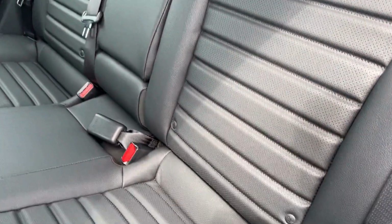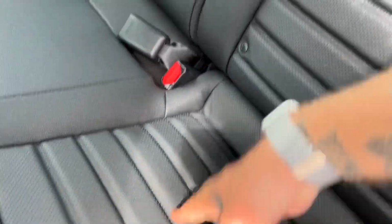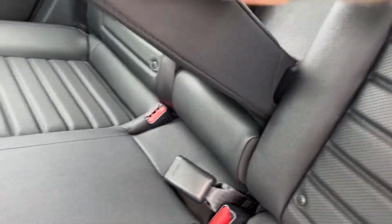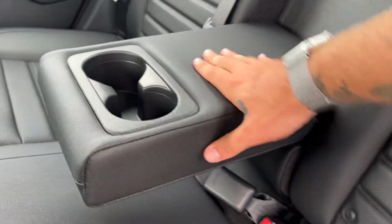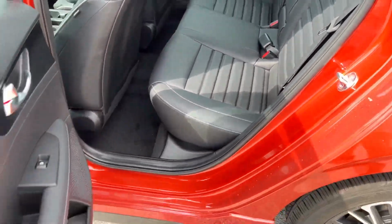Seating for 3 back here, latch system for child seats, nice breathable perforated leather. Then we've got an armrest with a couple bottle holders here. Rear seats fold down in a 60-40 split. I'll show you how to do that right now.